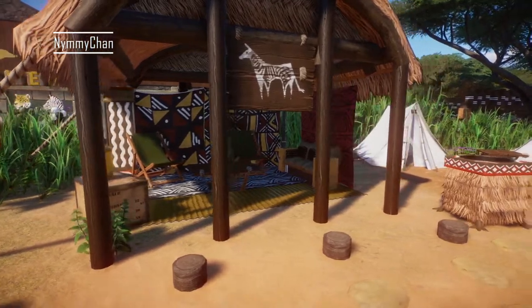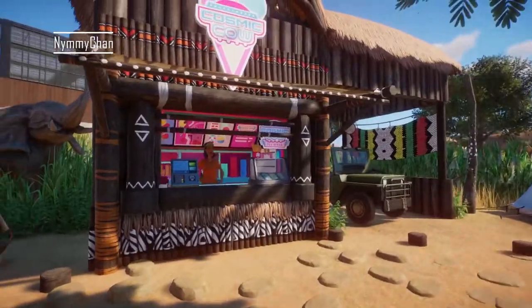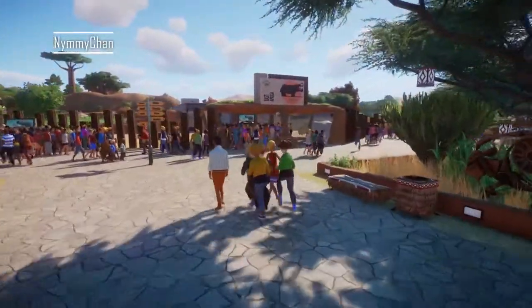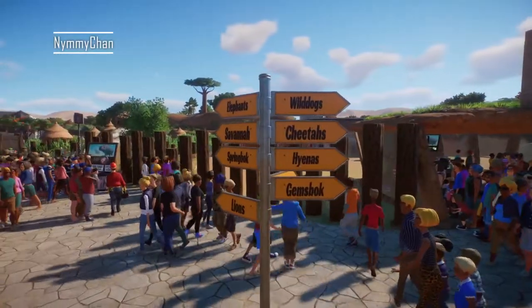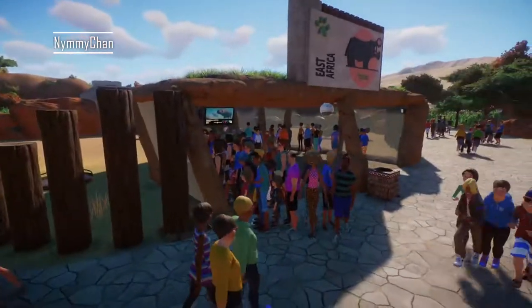We have zebras, rhinos, ooh, ice cream. Well, I like ice cream. This is really, really cool. Oh, we have signs. Oh, I love signs. Elephants, savannas, springbok, lions, wild dog, cheetahs, hyenas, gemsbok. Oh, the hippos. Ooh, the hippos are here.